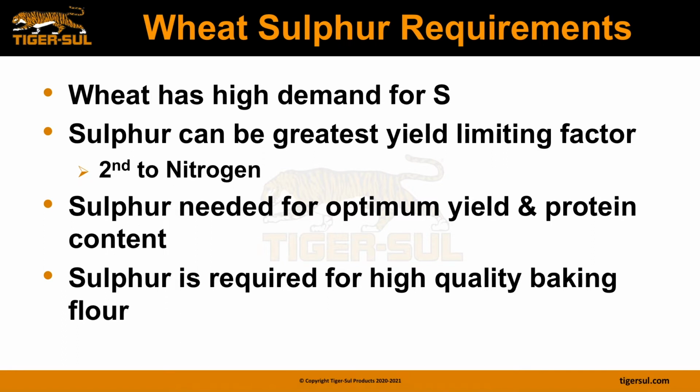Wheat has high demand for sulfur. Sulfur can be the greatest yield limiting factor, maybe only second to nitrogen at times. Sulfur is needed for optimum yield and protein content in wheat, and it is that protein content that does enhance the baking quality of flour.